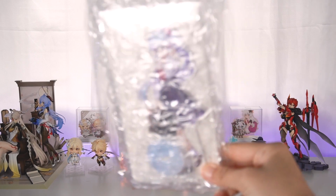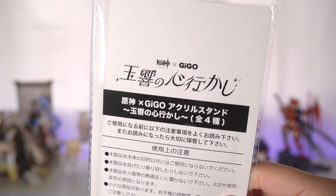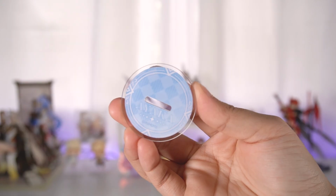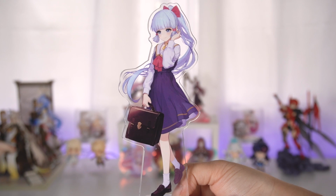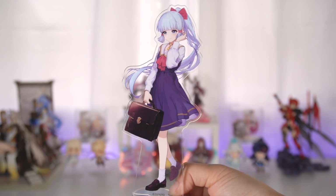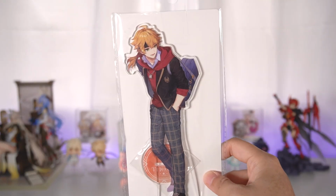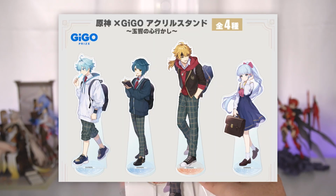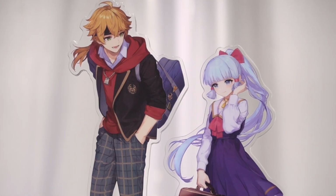While we're still reminiscing about Inazuma, I also picked up a couple of acrylic stands. This is the Ayaka one from one of the Gigo collabs from a while back. I meant to pick this up in my last Genshin merch haul from a couple of months ago, but I completely forgot about it. So I picked it up this time around. And I also picked up the Toma one that also comes in the same collab. There was also a Shincho and Chongyun one, but I just opted for these two because I just love them so much and they look really cute.